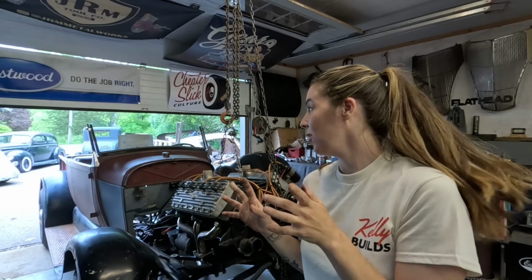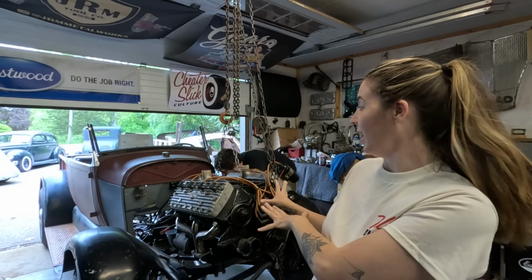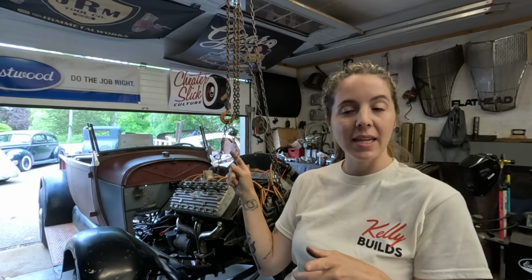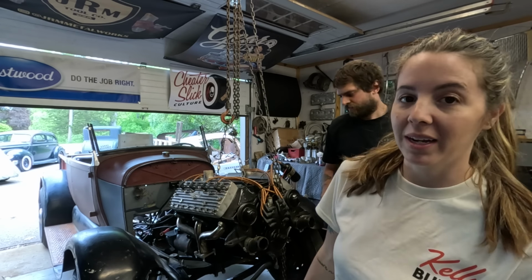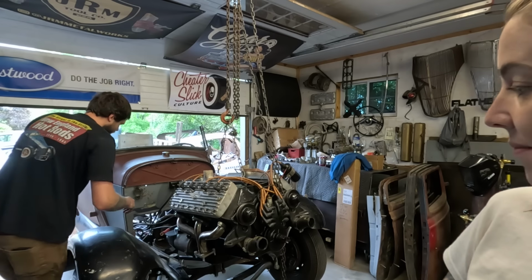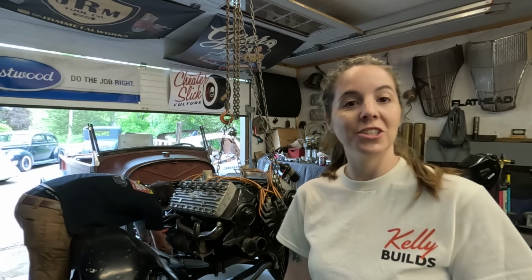Use it. We're gonna now push out the pickup and actually put this flathead into the Model A that we're gonna be selling. I don't know if I mentioned that in the last clip, but I figured I would let you in on it. So yeah, we have a flathead floating. And that's it. That's all she wrote.